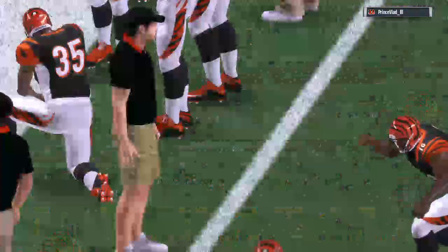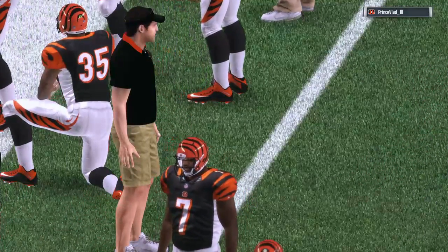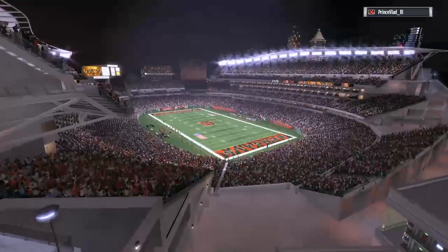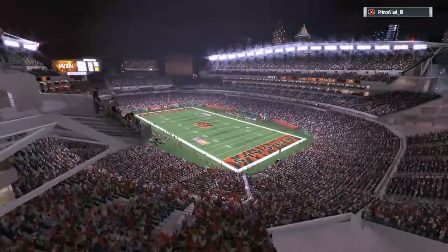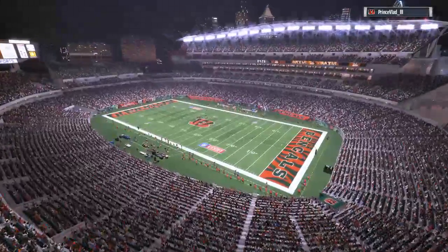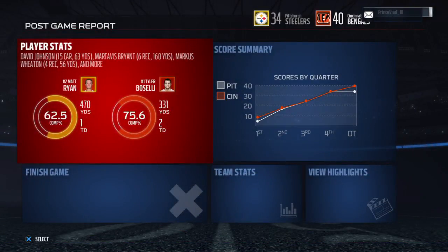So for Cincinnati, it was a game that could have gone either way, but they get the touchdown in overtime to secure the Week 1 victory. And they will hit the road next week. Meanwhile, for the Steelers, they obviously fall to 0-1 with the defeat. And they'll be off to Oakland next week for a date with the Raiders.